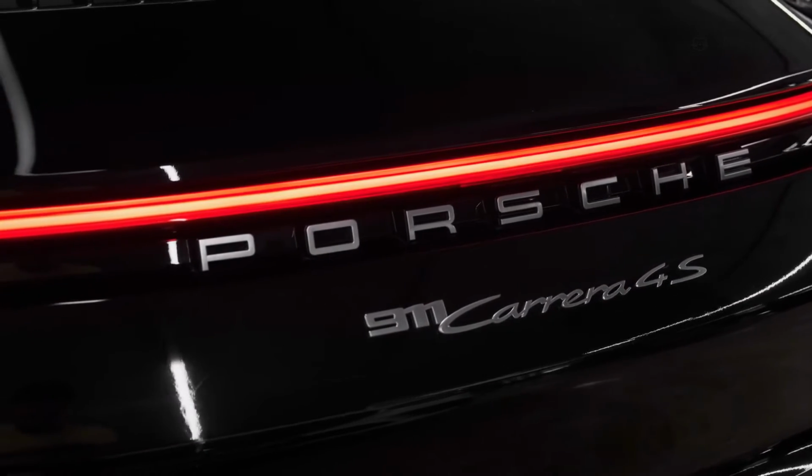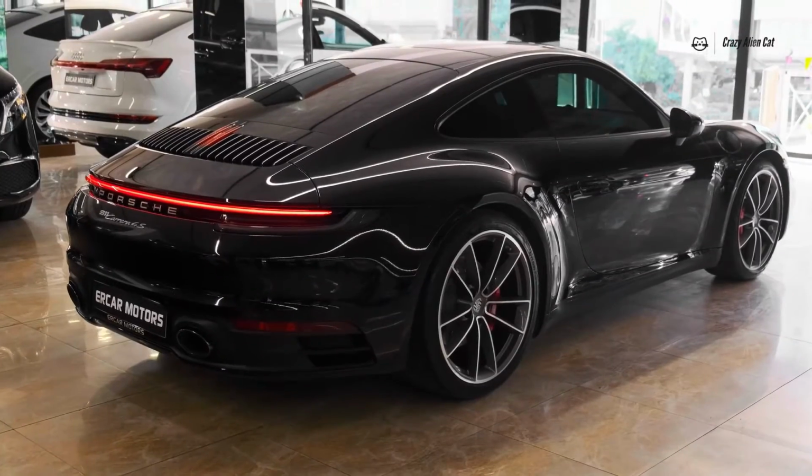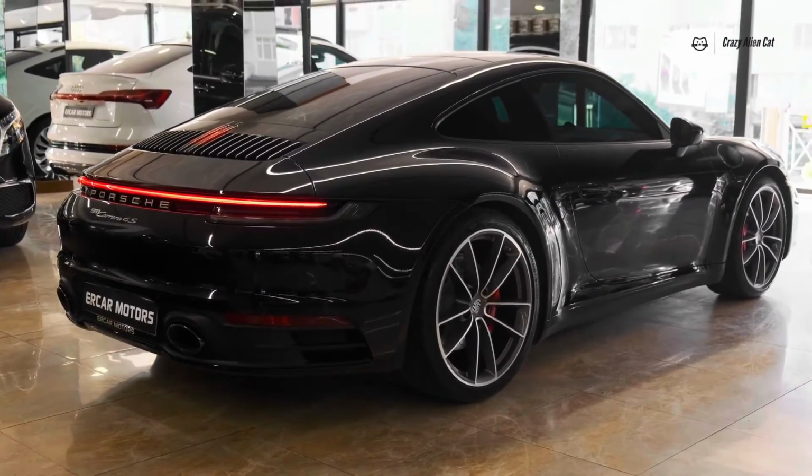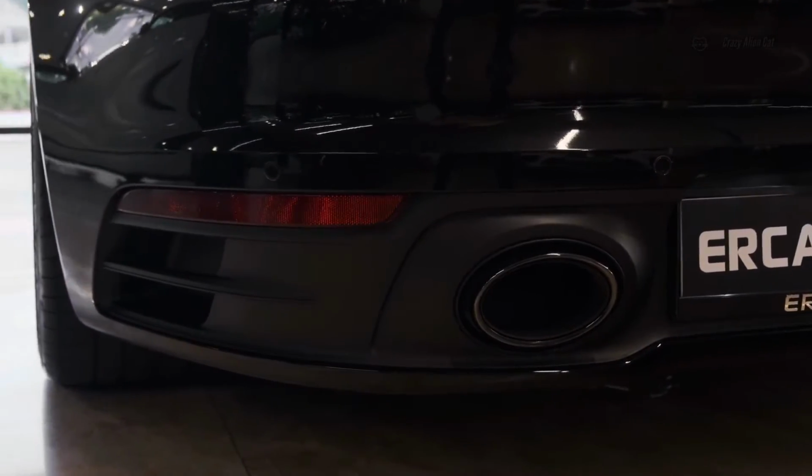When the 996 body style created its 4S model, it was only a few hundredths of a second slower than the current V8 Ferrari 360 Modena. Very impressive for a significantly cheaper vehicle.